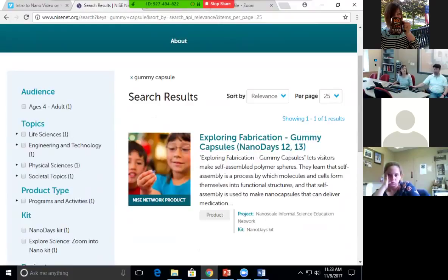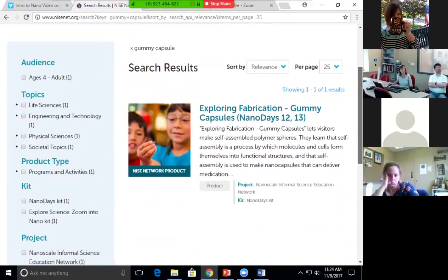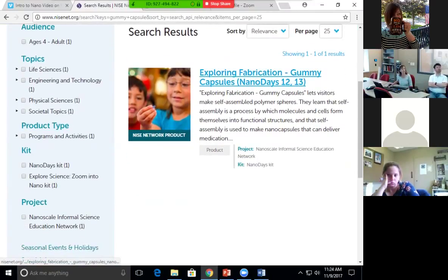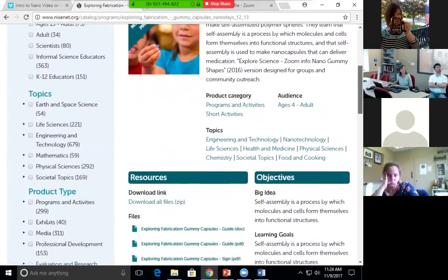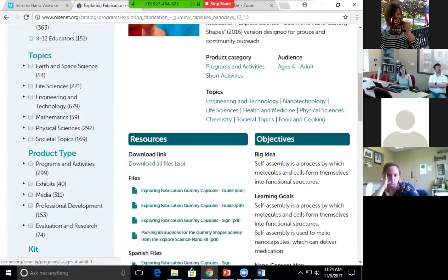So first off, what you see is this was linked to Nano Days 12 and 13. So this was all funded for Nano Days, but the resources are still here now. You used to be able to buy or get a kit. I don't think you can get the kits anymore, but you can still get all the electronic resources. So you can click on gummy capsules. And it says that it's good for an audience of 4-year-olds and up. It shows you all of the different areas that it applies to.